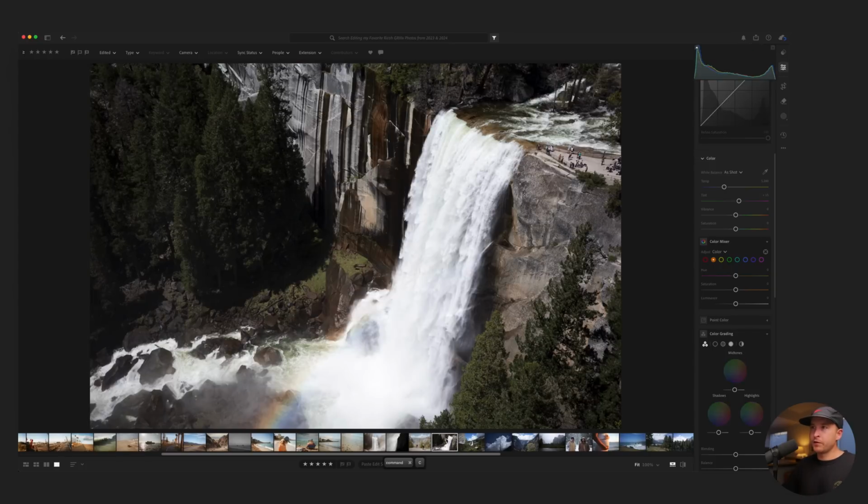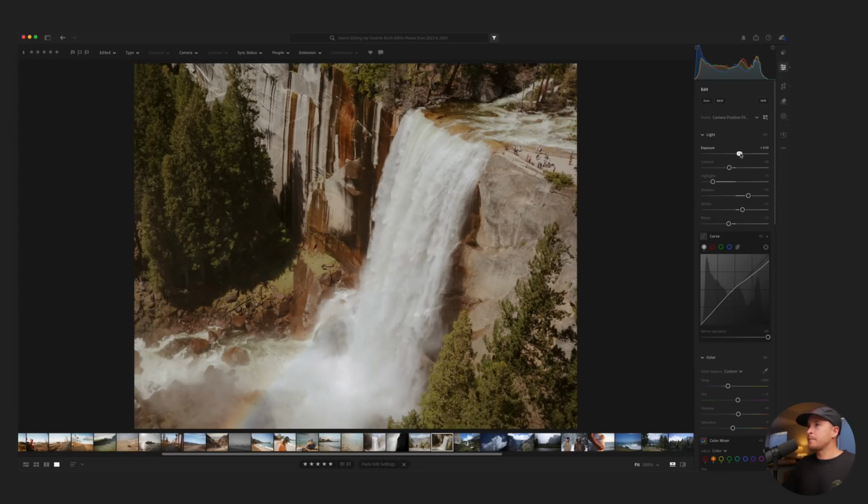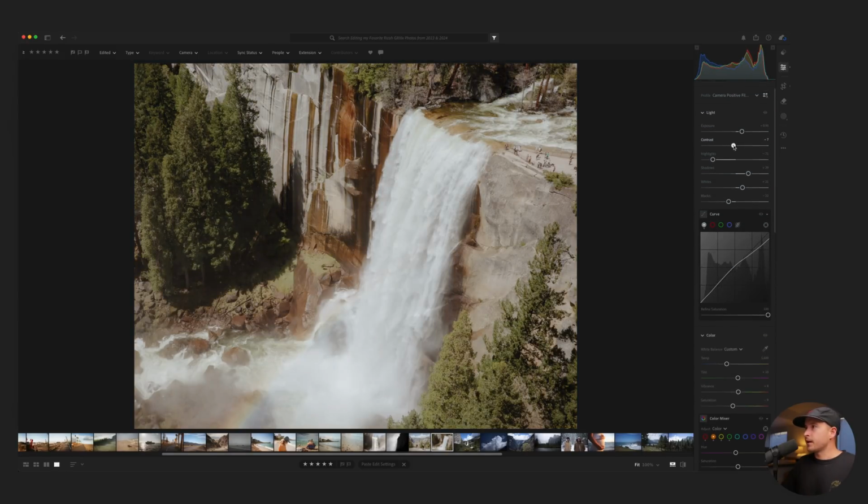All right, moving on. Same hike. Copy and paste it from the previous photo. It's looking a little warm. So we can do 5600. And then I know the culprit's probably the grading. So we can bring back the shadows. Yeah. That is looking clean. I am happy with that.